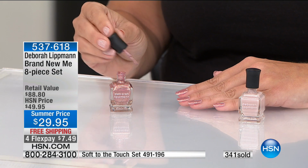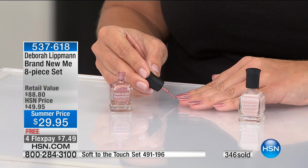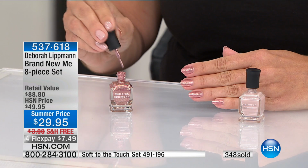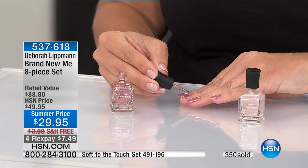I want it all the way through, from the bottom to the top, from what's touching your nail to the top, the whole way. And so this is going to bring you a healthier nail. So if you're concerned about health, this is the brand for you. This is the brand that the celebrities wear. I was with a celebrity yesterday.